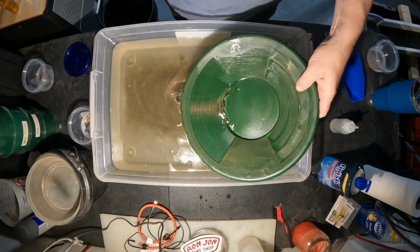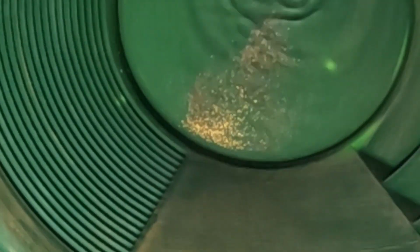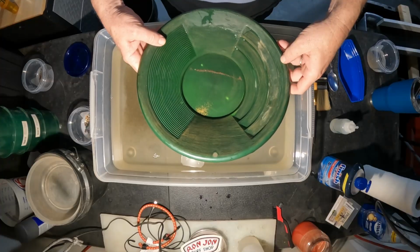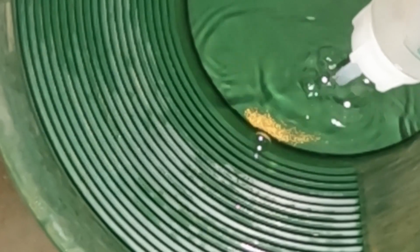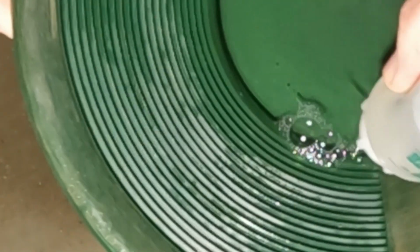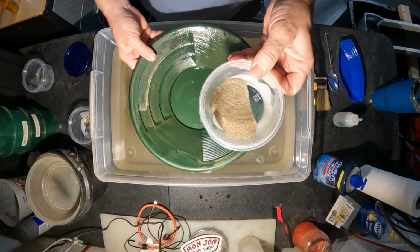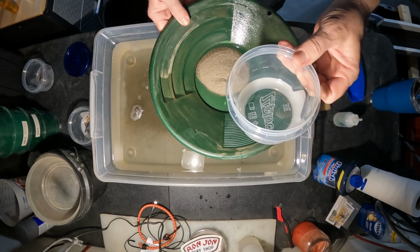All right, that's enough. Let's start panning it back. Wow. Look at that. That's a lot of gold in there. That is my 110 mesh right there. All right, that's enough. So let me suck that up. All right, so this is the last of my plus 110, and then we've got my minus 110.